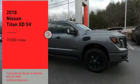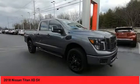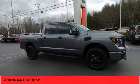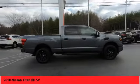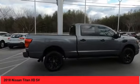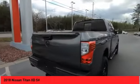Looking for the right vehicle? Check out the 2018 Titan XD. The powerful Nissan Titan XD provides a heavy-duty capable vehicle with a very pleasant driving experience. Innovation within the Titan XD stands out and rounds out this fantastic truck.